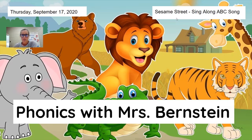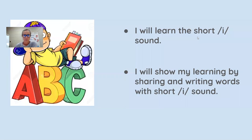We started out with our Sesame Street sing-along ABC song to shake out the wiggles. Then we went on to remind ourselves that this week we're learning about short I. The sound for short I is "i." Go ahead and practice that. I says "i." Today I will show my learning by writing words with short I.